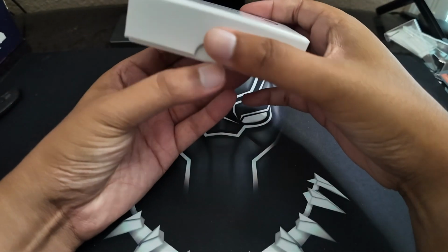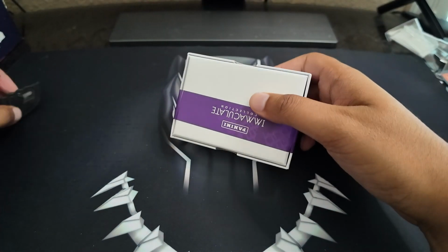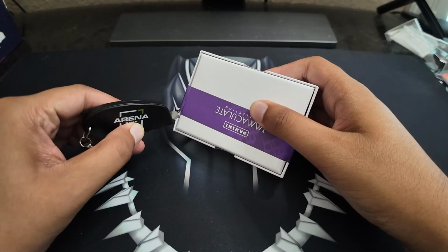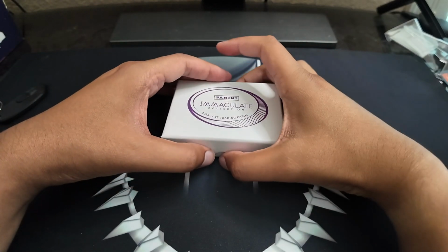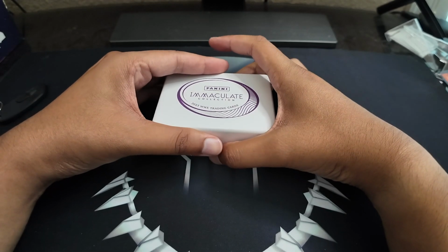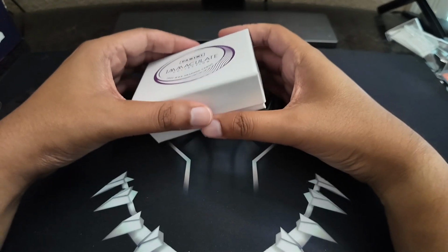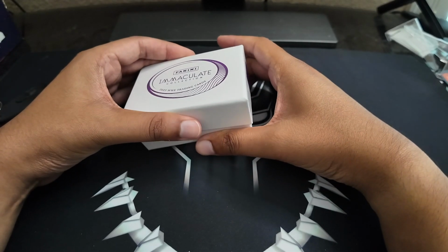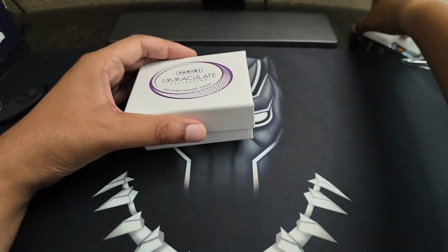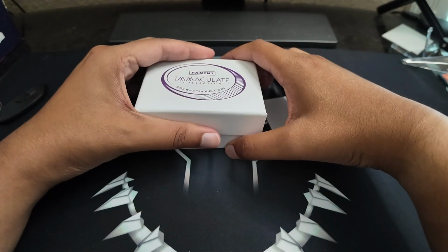Okay. Let's see if I did that right. Nope. I think this one needs a little bit more pen. There we go. The only thing I worry about with this kind of packaging is damaging the cards, but hopefully they're all safe in there. Oh. Might need some fillers here. Or at least some decoys.